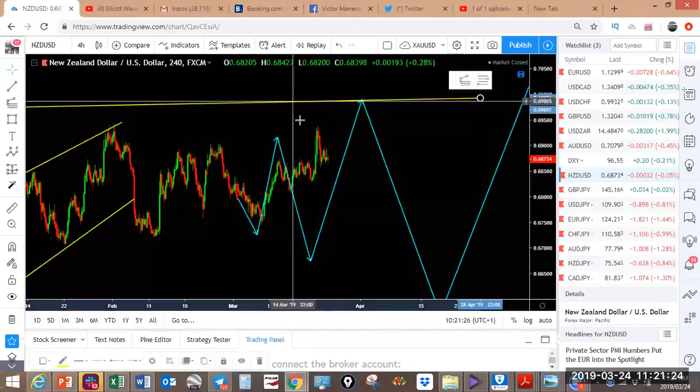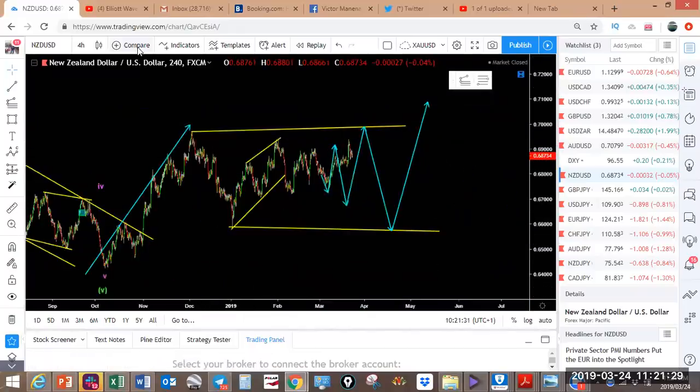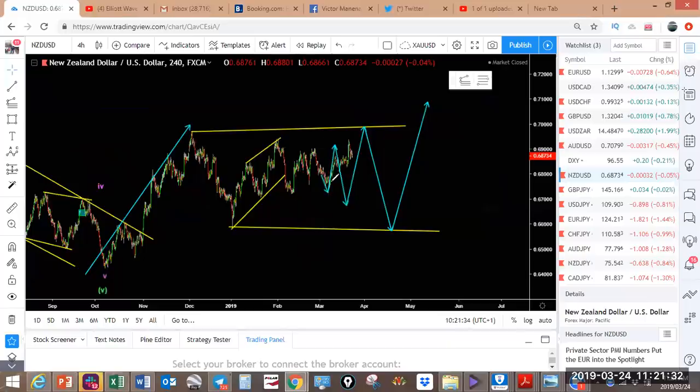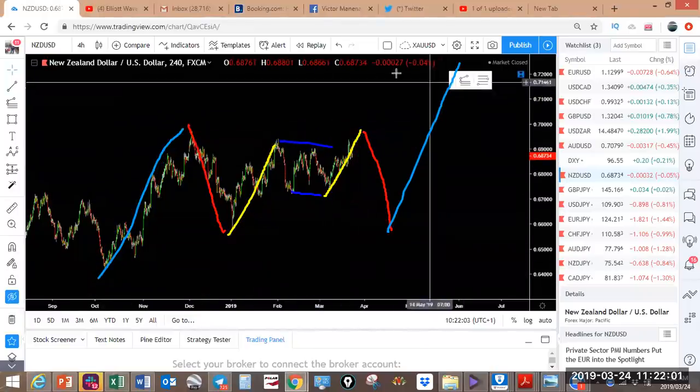Let's just show why we are looking at those moves. You can just keep on clicking on the previous videos to see why I forecasted it like this. The first one here is this structure, and the second one in this degree is 1, 2, and then a 3. Then you're expecting this one in red, 1, 2, and then you'll expect this one in blue, 1, 2, 3. Hence all these lines in the forecast, because we are looking at the patterns.